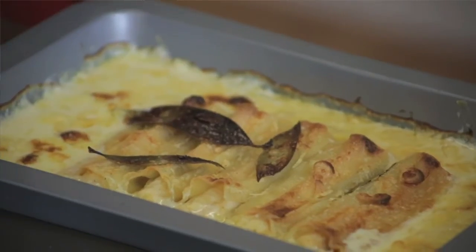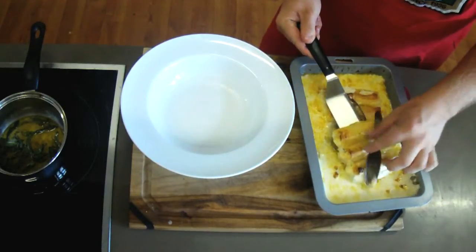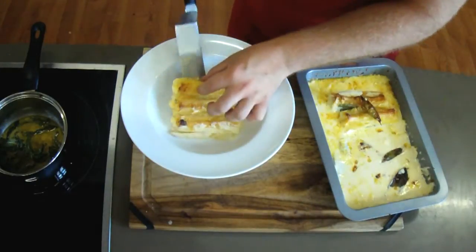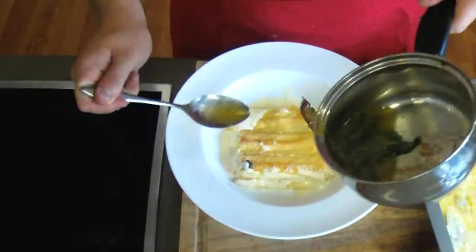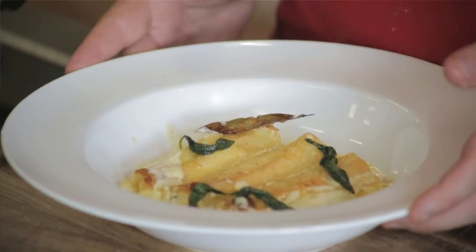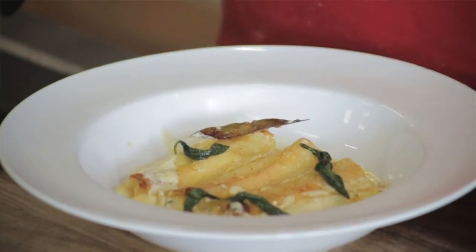Our cannelloni's been in the oven for 30 minutes and it's come up an absolute treat. So I'm just going to finish off, plate it up. The other thing I've done is make some sage burnt butter just to finish it off and add a tiny bit more flavour. I'm just going to drizzle that through the sauce and spoon the sauce out and a little bit over the top of our cannelloni. So there we have it. That's my Kangaroo Island inspired Ligurian honey and ricotta cannelloni.